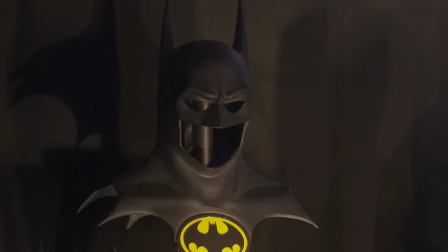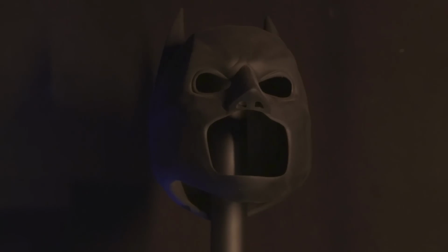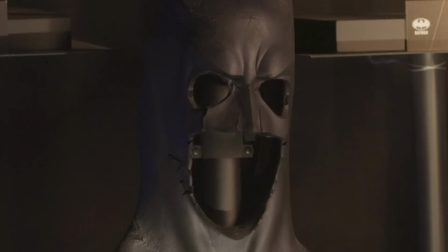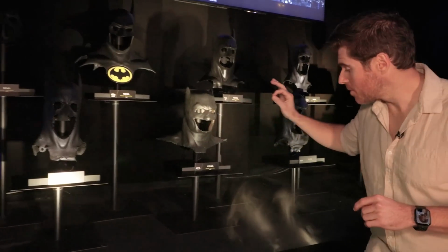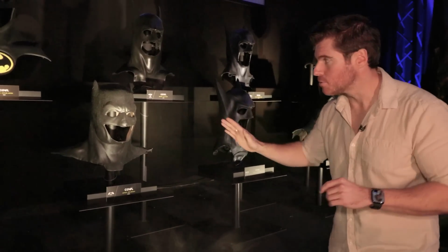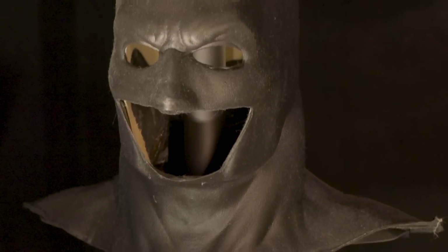Again, this one and the Returns one are cast in fiberglass. We have another Bale cowl from the Dark Knight/Dark Knight Rises. Again, in the best condition because it's cast in urethane. We have another Clooney cowl, which is very worse for wear. But what I want to most talk about is the Ben Affleck Batman cowl from Batman v Superman. Like I mentioned, Affleck was able to turn his head in a one-piece cowl.